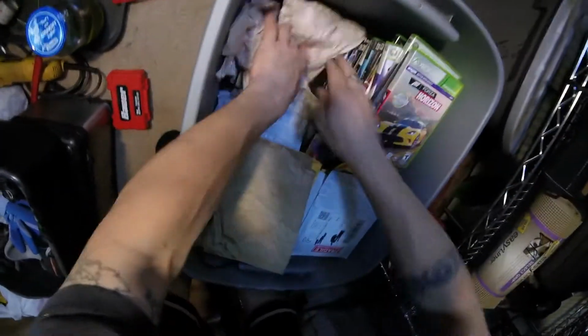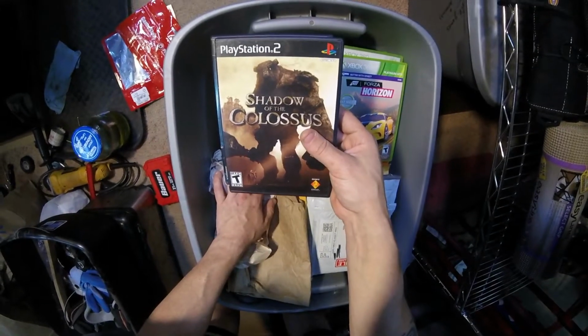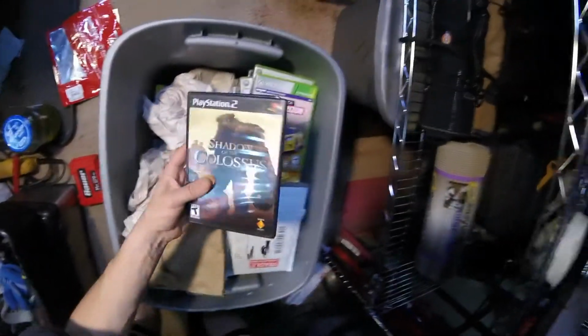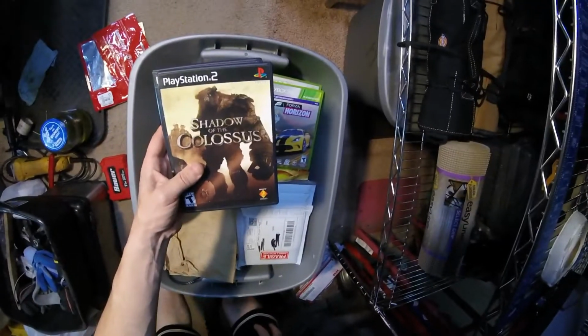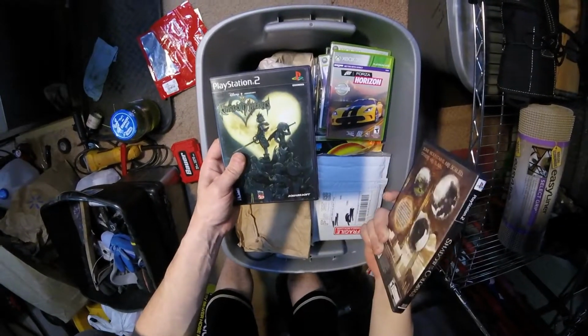So lots and lots to go through. I will do a more complete one. Gosh, there's a freaking good one. Shadow of the Colossus. Blew my mind when I started climbing up the side of one of these big dudes to take him down. That was a new experience I had not had before, was in this game. It was pretty amazing. Oh man, Kingdom Hearts.